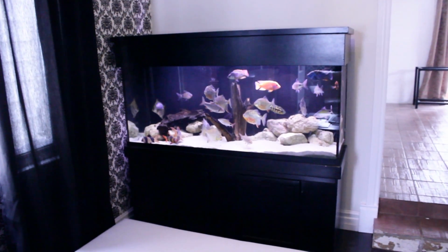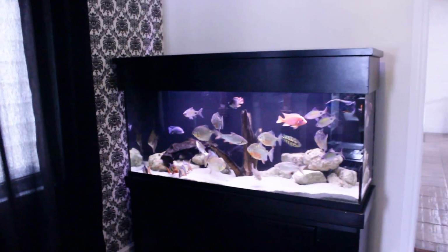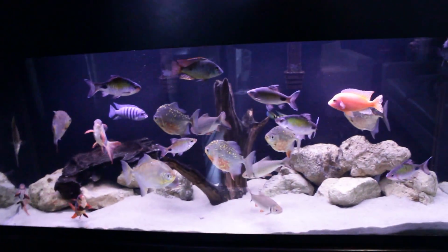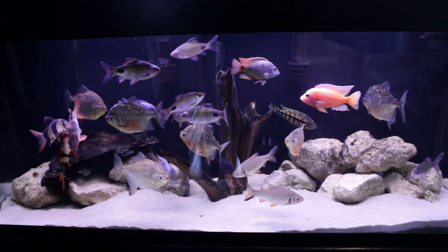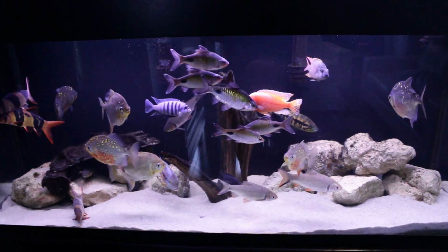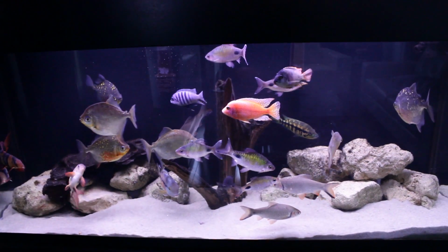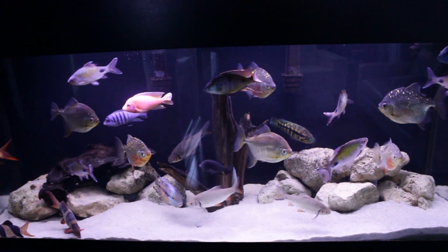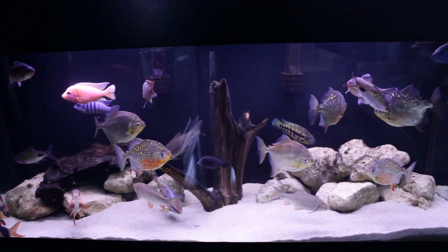So based on the videos that I shoot, I think you're all aware of all the fish that I do keep. As you can see here, this is in my living room. This is a 120-gallon freshwater tank. Actually, all my tanks are freshwater. I currently have 14 fish tanks. I think I told someone the other day I had 18. Sorry, but I was lying to you.